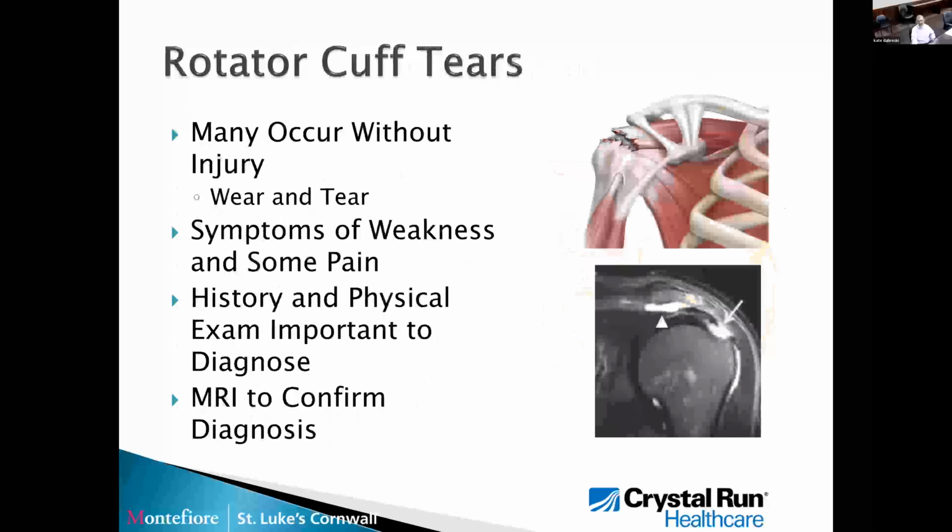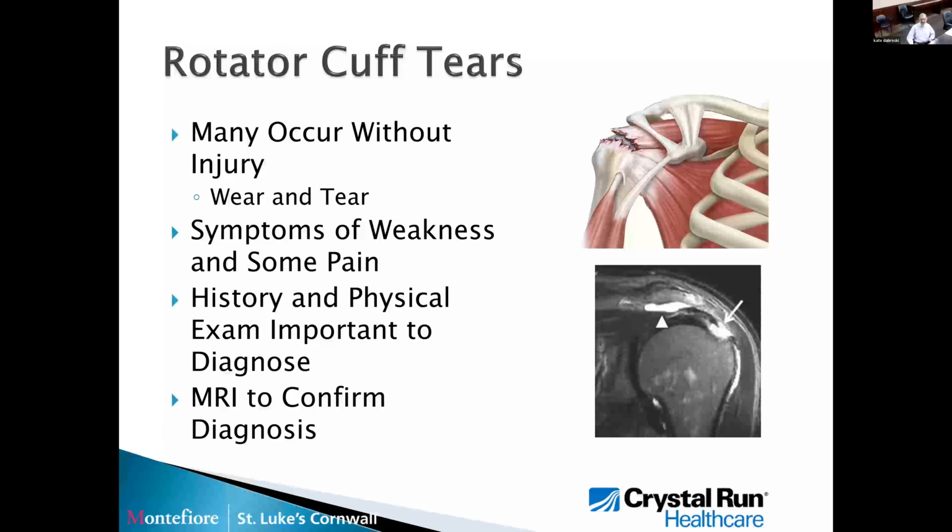As I said, many of these occur without any sort of specific injury. Sometimes they do occur from a fall or getting your arm jammed up, or something pulling on the arm, but in general, these are due to wear and tear. The tendon tissue has a certain amount of cycles, and if they're getting irritated, then it bothers it. The symptoms of a rotator cuff tear generally involve weakness in the arm. There is some pain present, but usually they're not as painful as when there's bursitis or inflammation present. History and physical exam are important to diagnose, and then an MRI is used to confirm it.